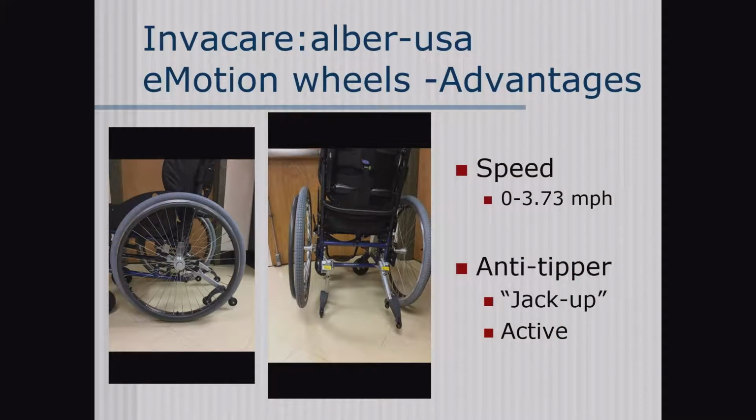The speed is almost 4 miles an hour, but it's pretty fast and very functional for people when they're indoors and outdoors, because it really does meet like most fast walking speeds, even my own.